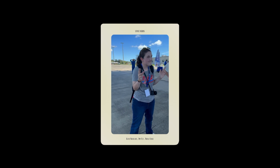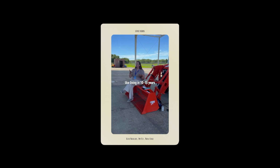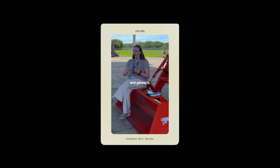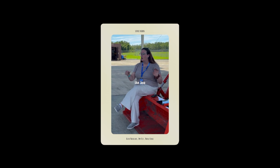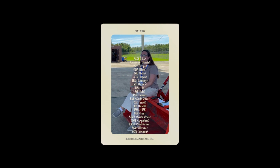So going to be on the moon and Mars, like living there in 10 to 15 years. Why in God's name do these kids not understand how satellites work, what Gateway is? Oh, there's going to be another space station? Oh, do you mean other countries have space agencies like JAXA or any of the others? Like, so part of my, exactly.